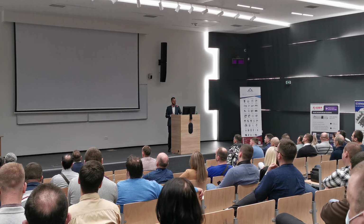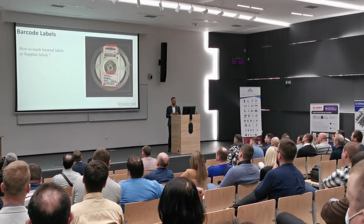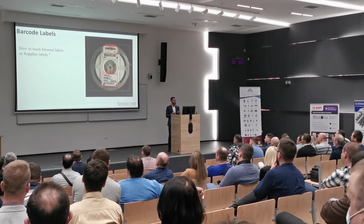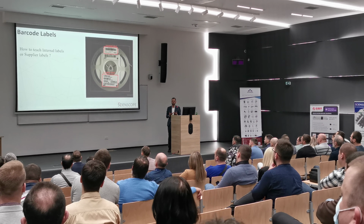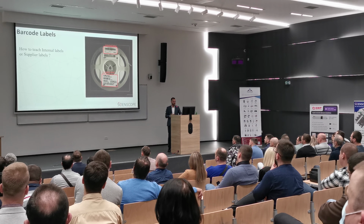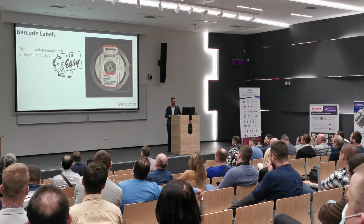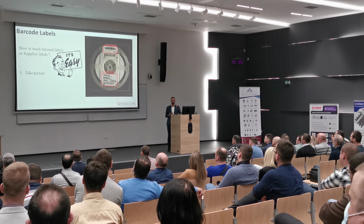And it doesn't matter if it's the internal label or the external, the manufacturing label, you need to teach a template. So our system knows how to extract and what information to extract from that manufacturing label. So we say it's quite easy. In the end, we need to do 3 steps at the beginning when you're setting up the process.